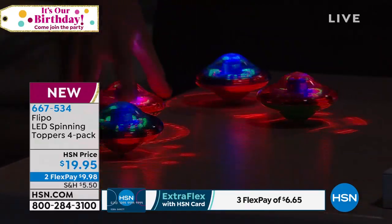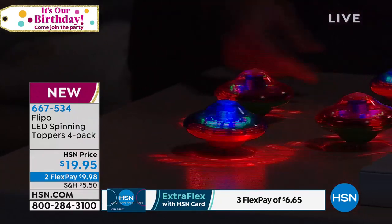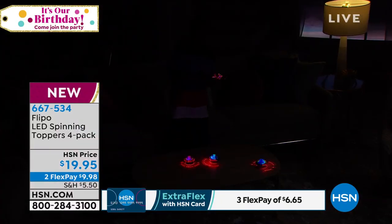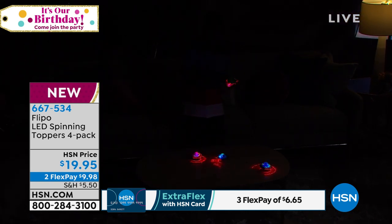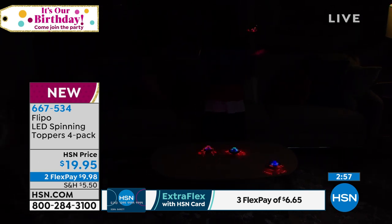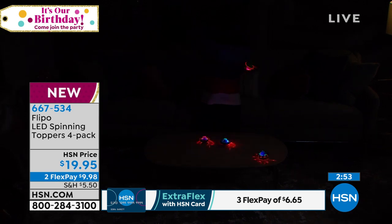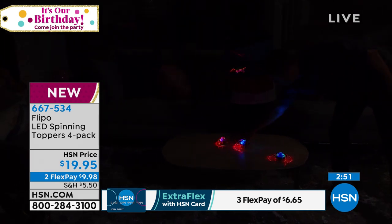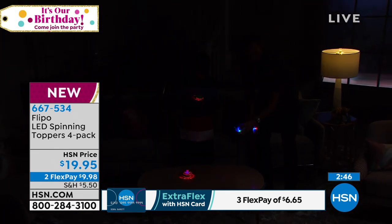I'm sure you guys have seen all the stuff on social media about the Area 51 thing going on, and everybody wants to see the aliens and the UFOs. Bring the UFOs into your house with these amazing LED spinning tops. So Harad's got one in his hand, which is really cool because, like I was saying, they fit in the palm of your hands. They're super lightweight. All the batteries are included. And you just set them down and they bring the party.